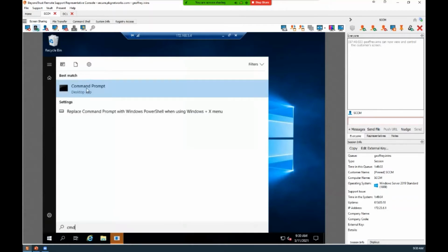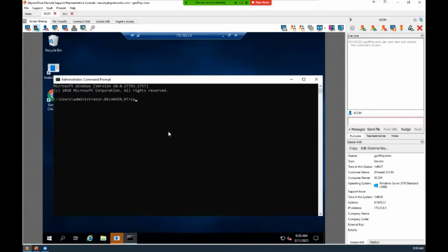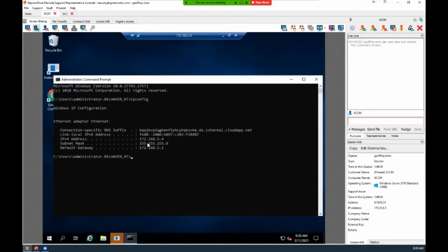And just to show that we're traveling to those two different VMs, there's our 172.168.5.4. So there we go. We have a live VM running in just a few minutes. Usually you're not looking for that right away, but we have the ability to do that in just a few minutes in the event of a disaster situation.